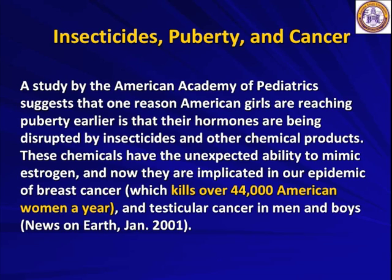Almost 44 to 45,000 ladies get killed because of breast cancer. Almost 500,000 people get killed in this country alone because of cancer. It's more than the total number of US Army killed in the Second World War.